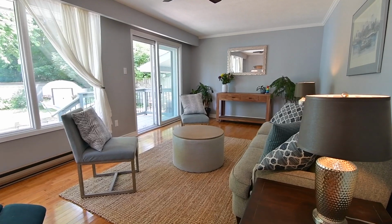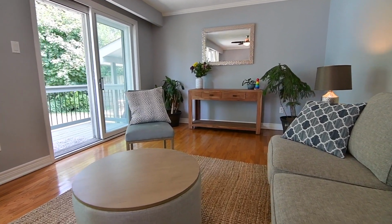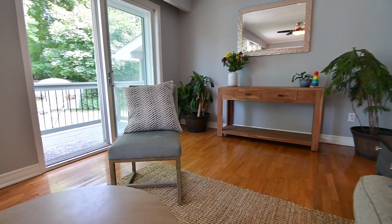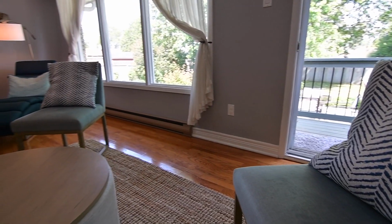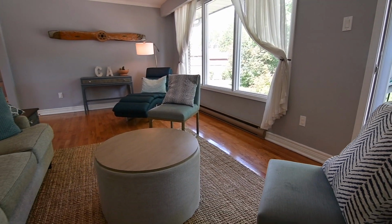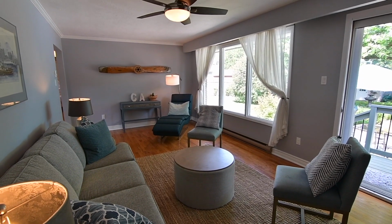Gleaming hardwood floors flow throughout most of the main level, while the generously sized great room has the finishing touch of crown moldings. Large enough for a combined living and dining room, this beautiful entertaining space overlooks the backyard and has an oversized picture window allowing for unobstructed views.